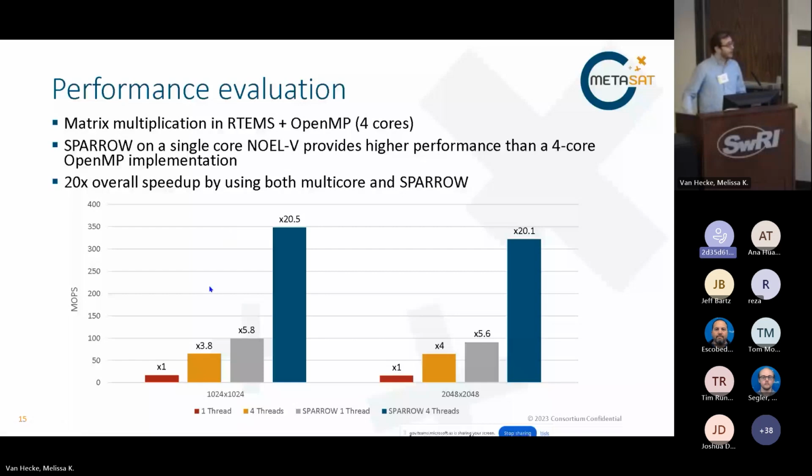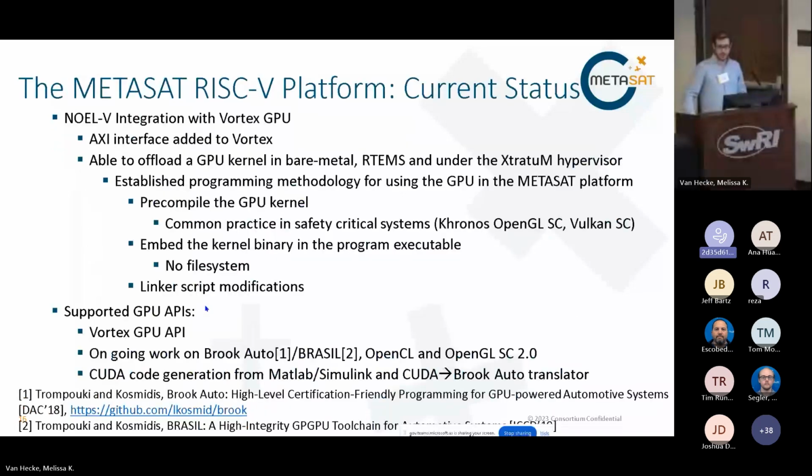Now let's talk a bit about the GPU status. It's fully integrated with the multicore. We needed to add an AXI interface for that. And at this stage, we're able to offload computations from the CPU to the GPU, and we can do that in bare metal, in RTEMS, and also under the hypervisor. We have defined a programming methodology to do so.